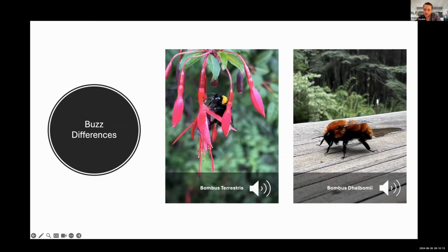So they sound a bit different. Dalbami is a bit deeper, it sounds a bit more muscular, but this kind of points to the fact that we could create a model that could differentiate between the two based on just the acoustic signatures. So now we have this whole data repository, which we're working on publishing, and then also building models in-house at MIT that will hopefully run on device later this year.